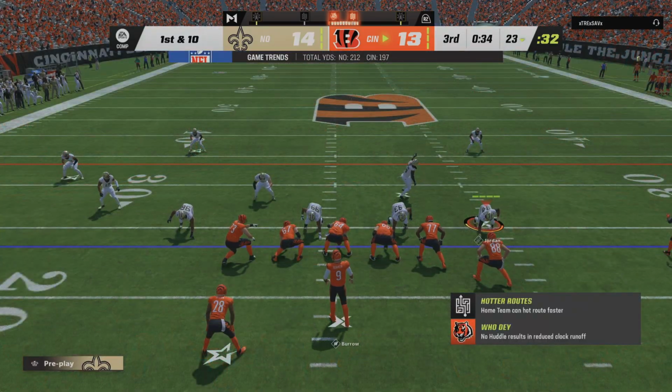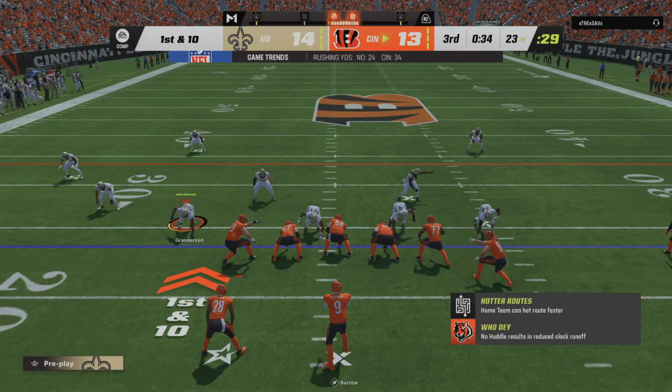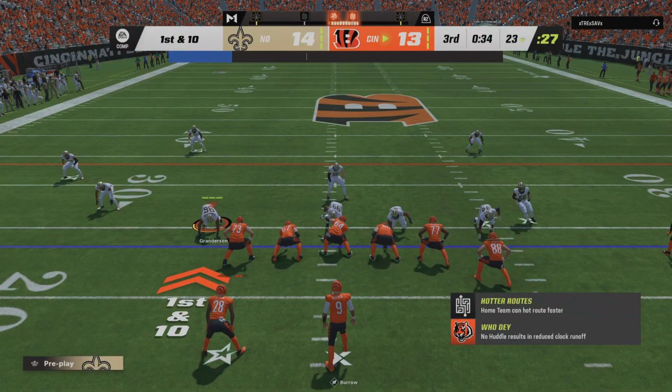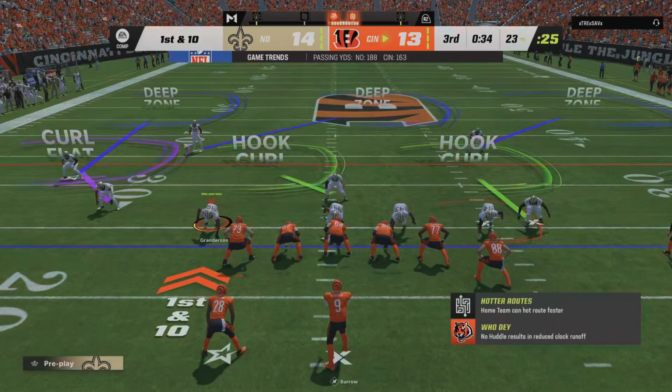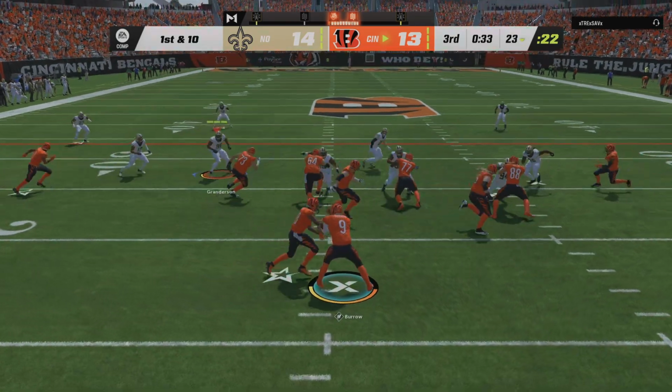Here we go. The Cincy offense about ready to go here on their next drive. As this offense takes the field against CD, remember last drive they were moving the football, but then they threw that costly interception, so we'll see if they can right the ship here on this drive.